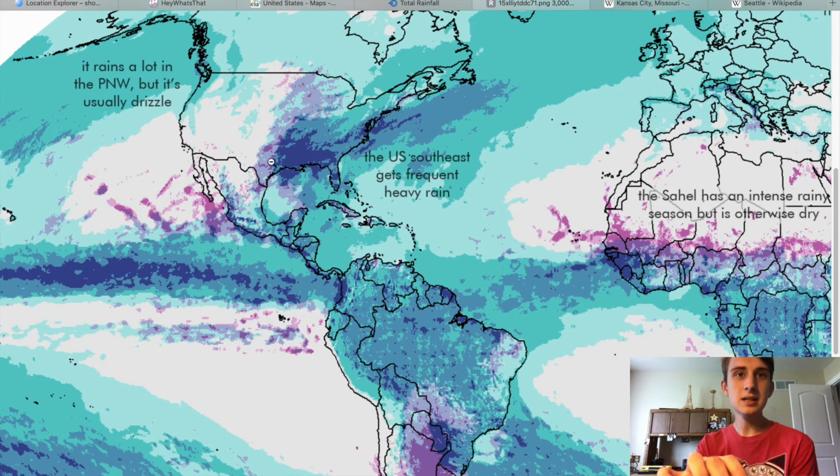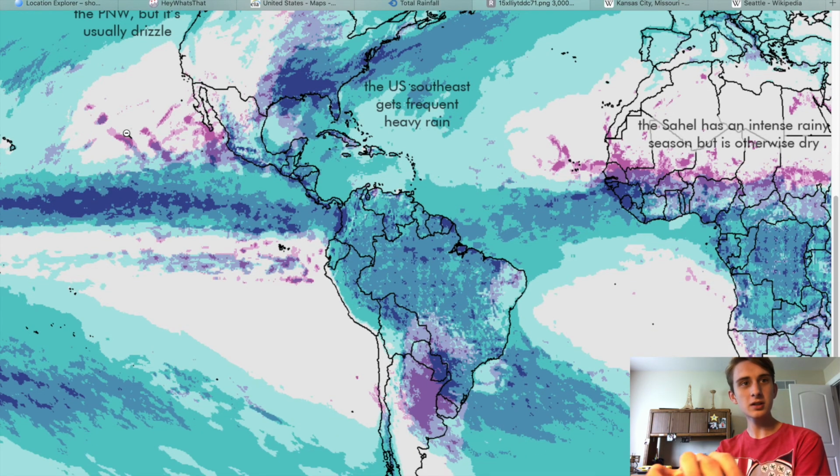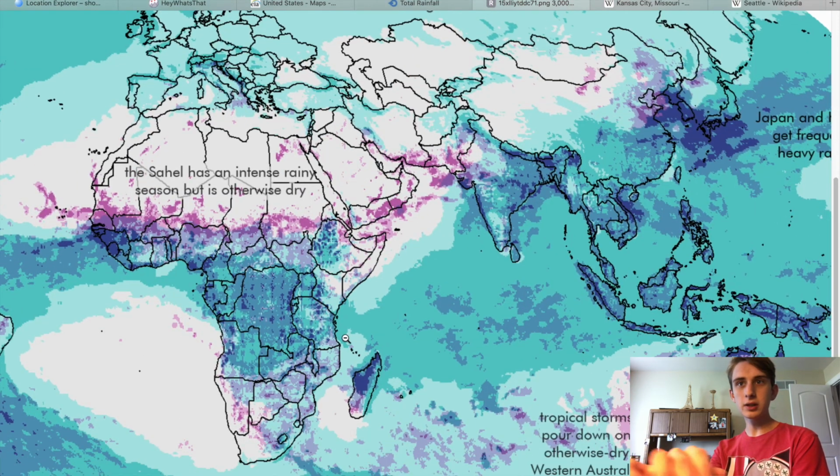Oh, and then there are the places like the U.S. Southeast, which gets frequent heavy rain, so it both drizzles and pours. They get a lot of rain both ways, and this is the wettest part of the country. And then obviously you have the deserts, where they don't get anything. Again, I like how this shows it out over the ocean, too. There are a couple of weird things about it, too. There are these weird splotches right here, which I don't really know why they're there. But either way, this is a really cool map.